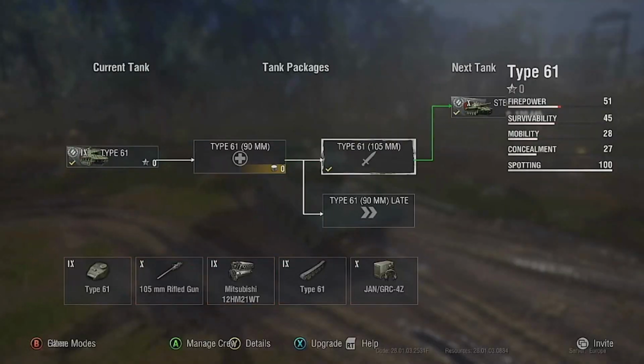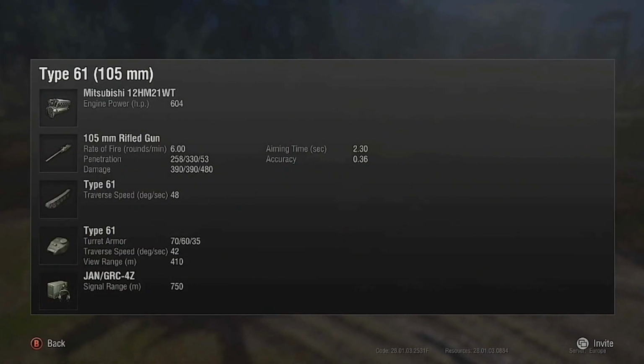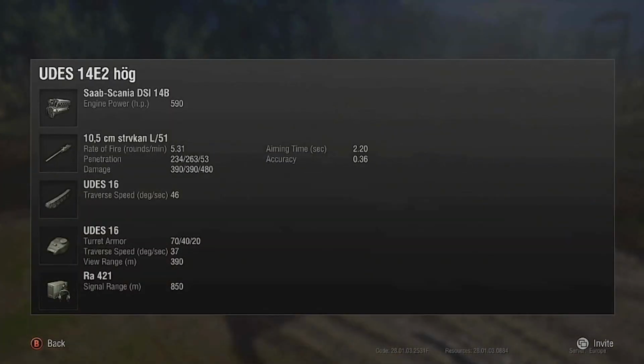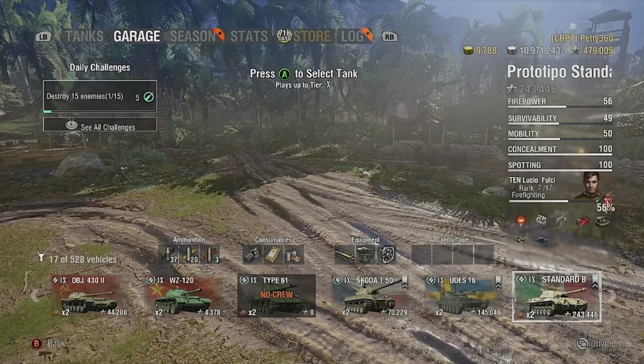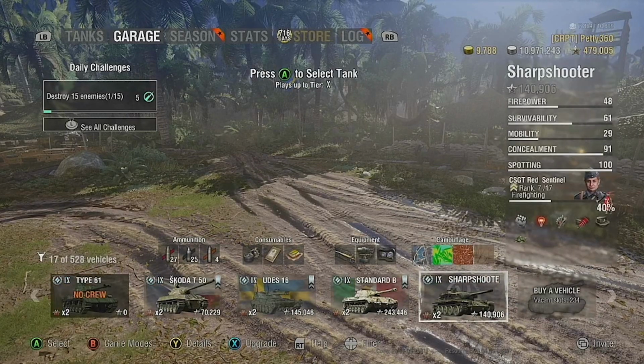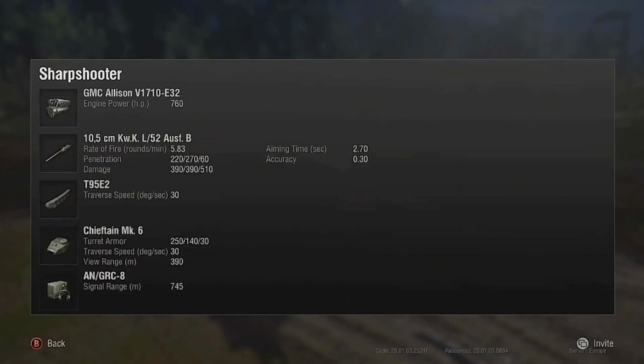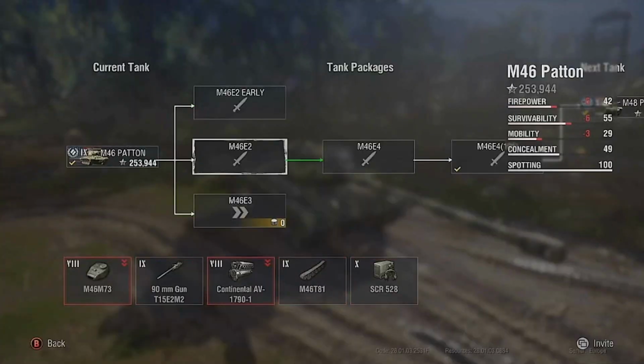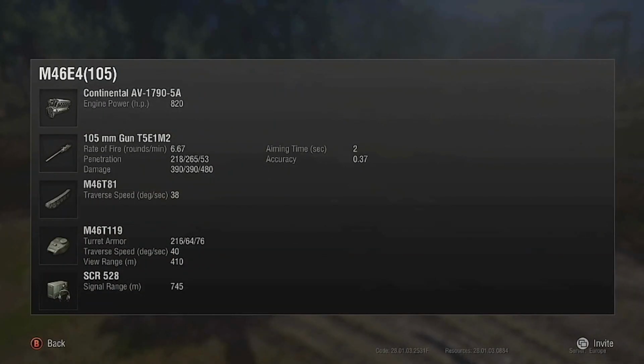Going to the Type 61, 6 rounds a minute. This is getting closer to that 6.67 rate of fire. The UDES 16, 5.31 again, way less DPM. And the Sharpshooter, again, it's not near that 6.67. So it does have best in class DPM for the tier. Honestly, it's amazing. But as you've seen, compared to all the others we've just looked at, 218 is not very good in terms of pen.